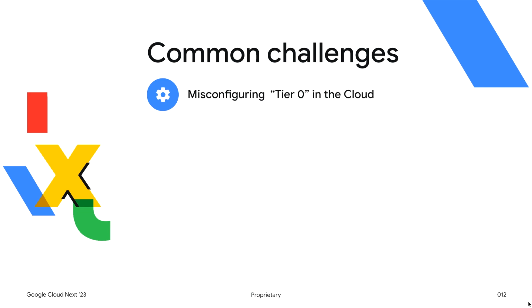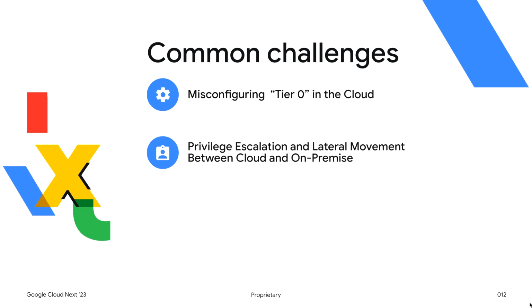And so when you deploy that critical infrastructure that can control your on-premise environment into your cloud environment, the security of your on-premise and the security of your cloud environments are now tied to one another. And so a misconfiguration in the cloud can endanger the security of your on-premise environment, and vice versa. A compromise on-prem can lead to a compromise in the cloud. And so that kind of gets into the second point around accounting for privilege escalation and lateral movement between each environment, in that an attacker compromising one environment can use that to move into the other environment.